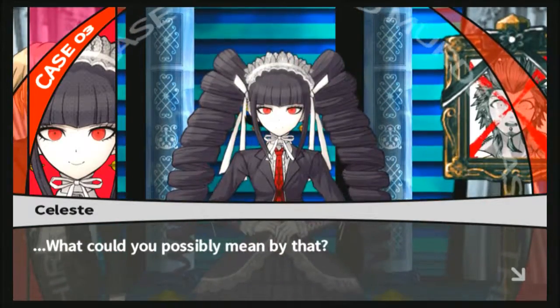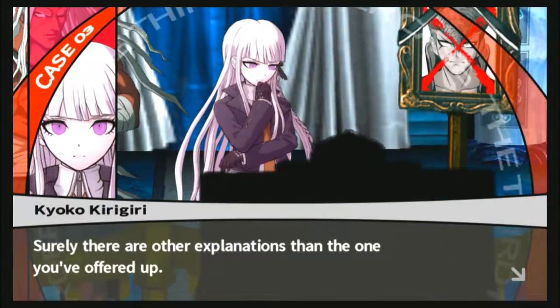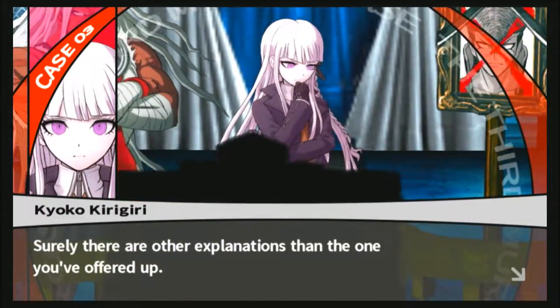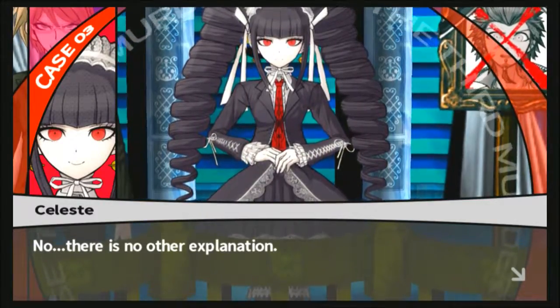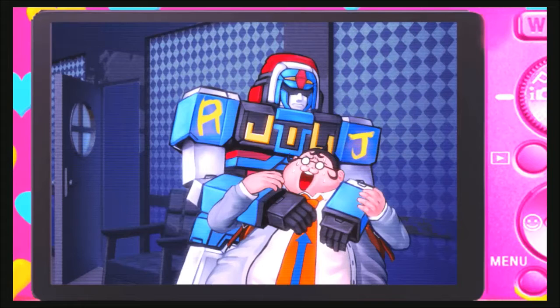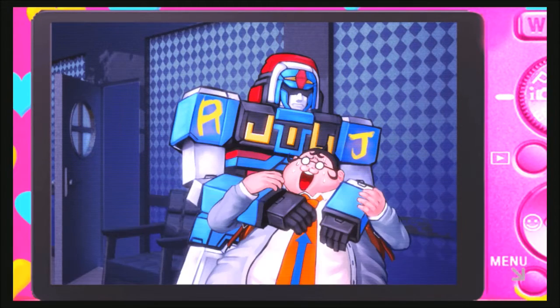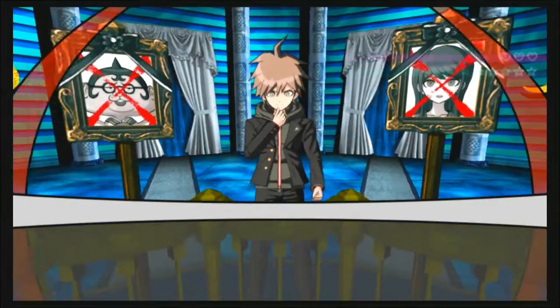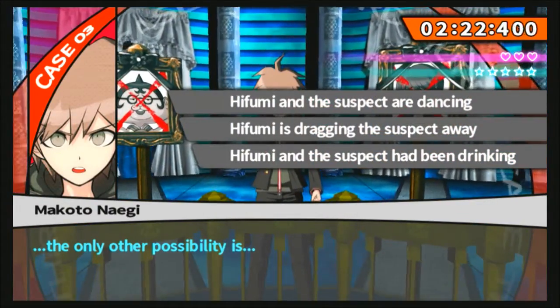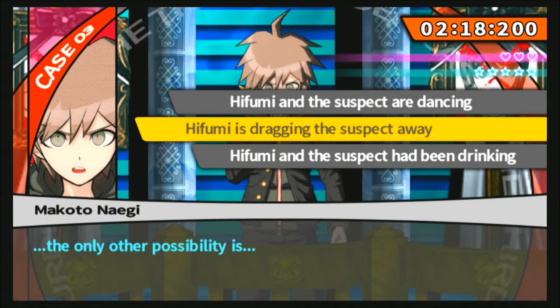What do you possibly mean by that? There are other explanations than the one you've offered up. No, there is no other explanation. Okay, what's this other explanation we could be talking about? If it wasn't a picture of the suspect dragging Hifumi away, the only other possibility is if Hifumi and the suspect are dancing, Hifumi is dragging the suspect away.